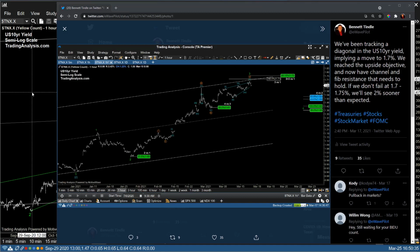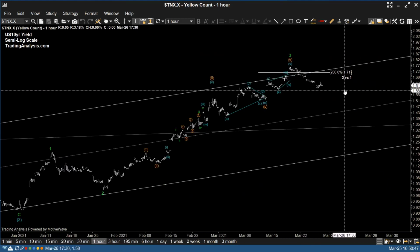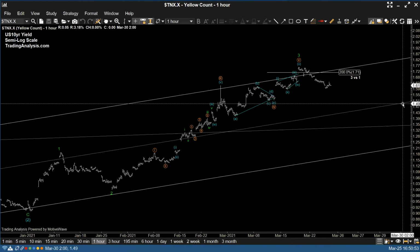We were looking at 1.71 to 1.75 as a zone of resistance, anticipating a pullback to 1.42%. Taking a look at today, you'll notice that we did get up right into that 1.71 to 1.75 level. In fact, 1.75 was about the high. We're down to 1.61%, and I do anticipate this correction continuing.